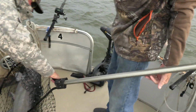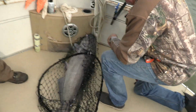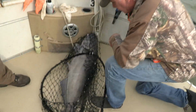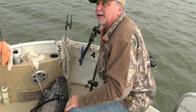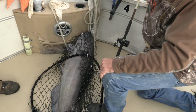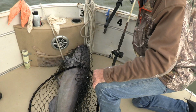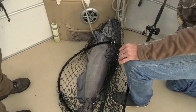Jeff, kneel down by that big rascal, if you will. That's a nice fish. I've never caught one that big. That's a pretty good one there. Well, we need to get some pictures. My gracious. Let me get him untangled. There we go. You can see him a little better.